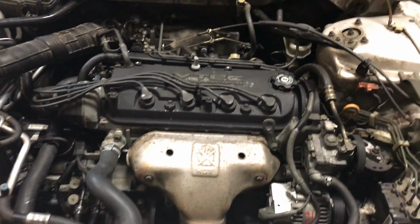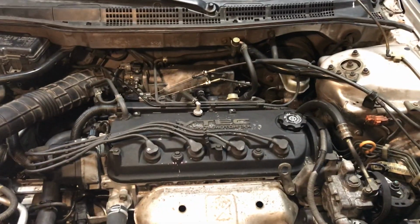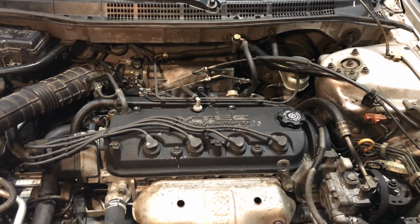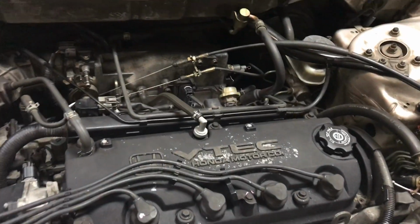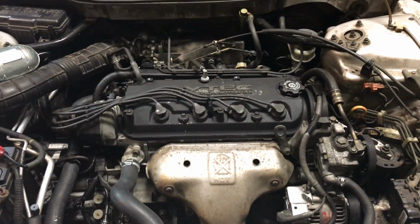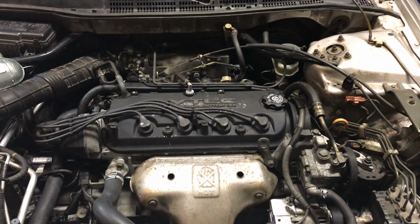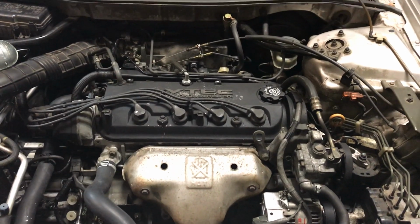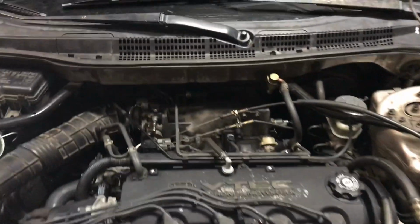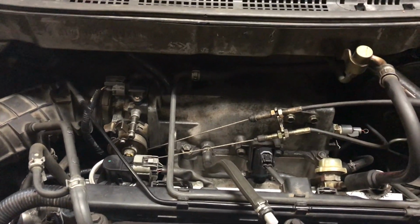So I can't hear or see any vacuum leaks, and it doesn't seem to be operating like it has a vacuum leak, but I don't currently have a vacuum pump to check it, so maybe I'll do that later. So I don't know, it's the idle air control valve is kind of what I've gotten it down to.